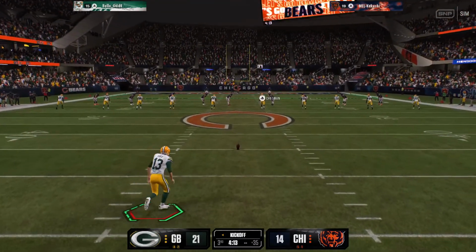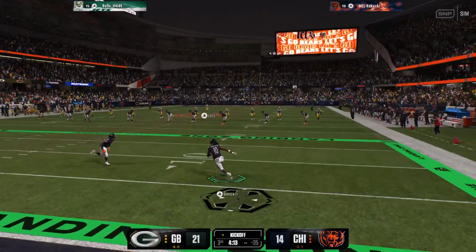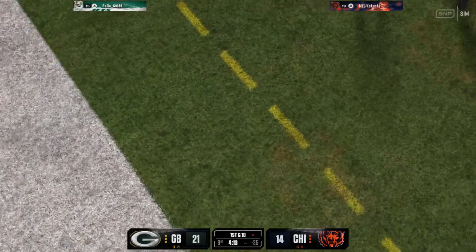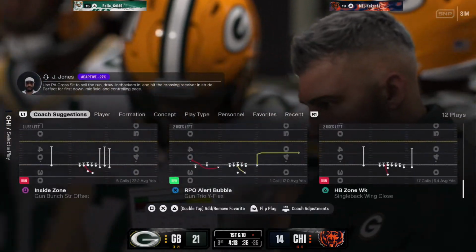So now after the touchdown, Luck's going to send this one away. On the return, the Bears take over first and 10 at their own 35-yard line.